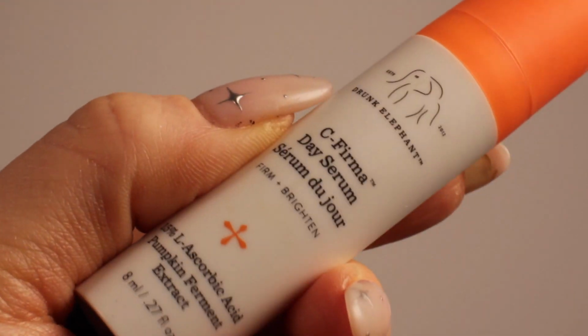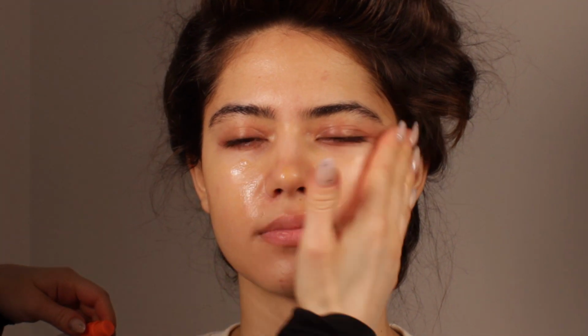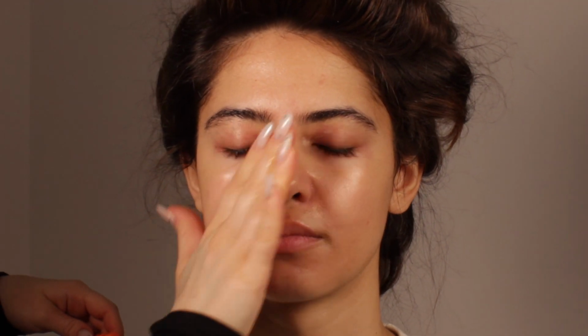On clean skin, I'm applying this toner to balance the skin, and then the next step is hydration. I will start with the day serum and then a moisturizer as well. Then the lip mask, of course. Don't forget to hydrate your lips always. And then I'm going to use my two priming steps technique.